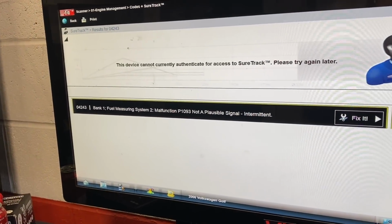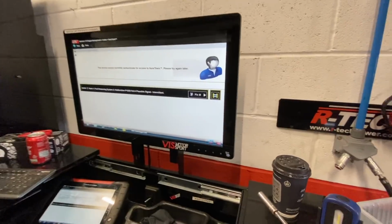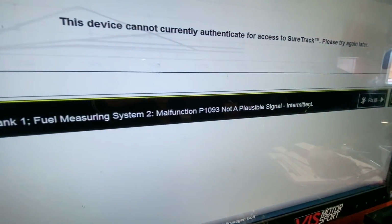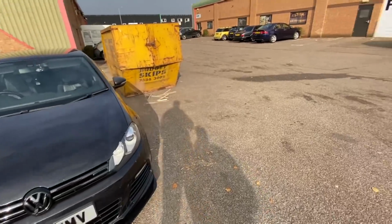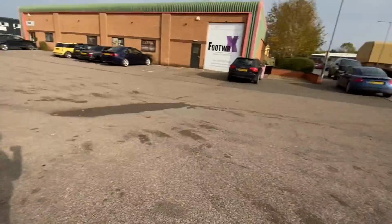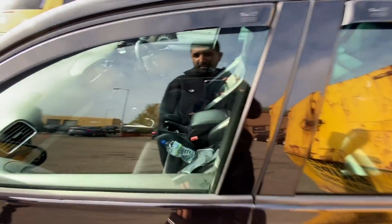There it is, P1093. So, guys, remember that's the code I was talking about in the previous video. So it's there again. See what it is anyway. Right, so I think they're having lunch in there. So what we'll do, we'll go have a look at this 6R. It's been a while since we've been in this thing anyway.